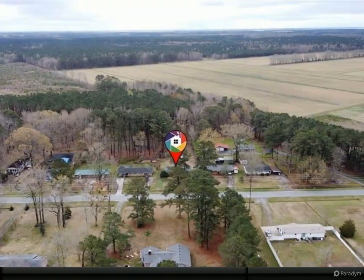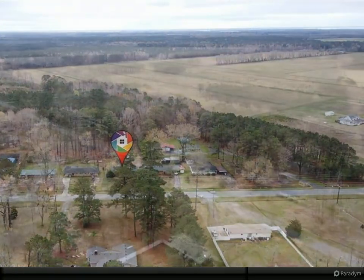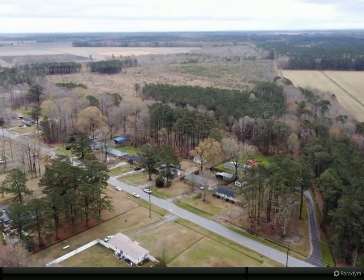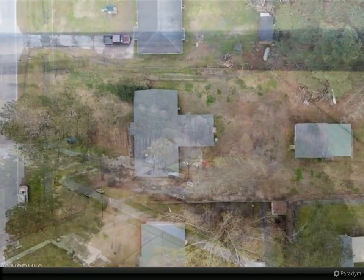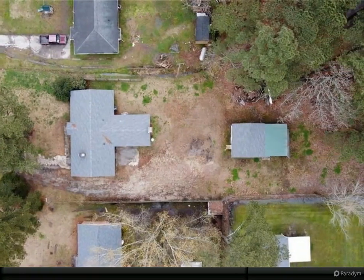Located just off of Highway 17, it is only 3 miles to downtown Edenton, convenient to shopping and restaurants. Only an hour commute to Virginia. Don't miss out on all this affordable home has to offer. March 29, 2024. For more information, review the details below.